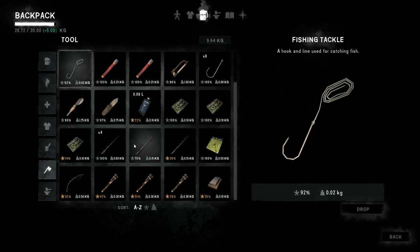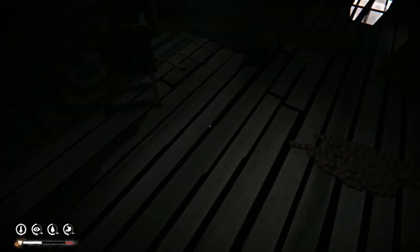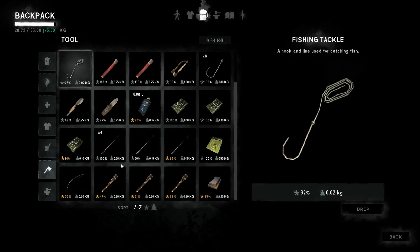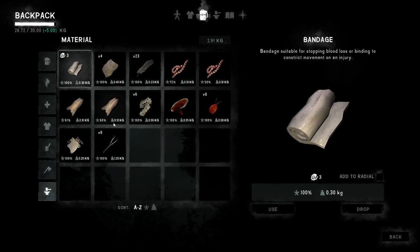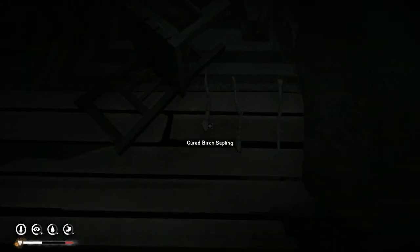So I think we did lose an arrow. We got a bunch more arrowheads back in the rail yard. Now, did I actually have? I don't think I have any. Yeah, I don't have any more of these. I think I made up. We definitely won't get through making too much of those.